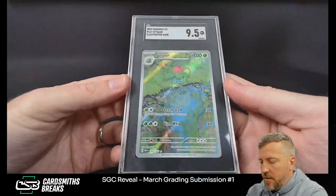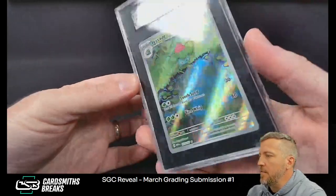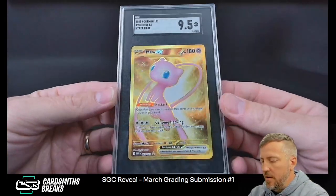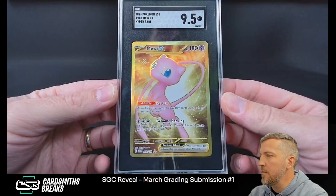There was one I haven't seen that I was like, what is this? Oh, wait, I'll ask you about it. I didn't look up the values of any of these. No time for that. But your Ivysaur illustration rare, 9.5. Mew Hyper Rare, 9.5. Card number 205.